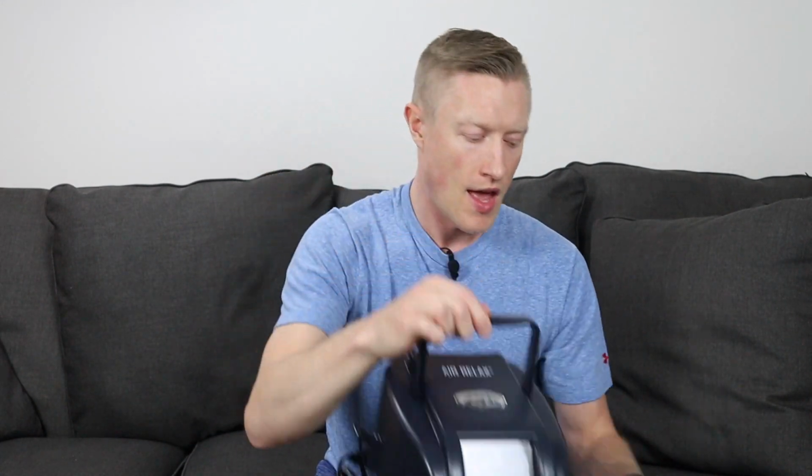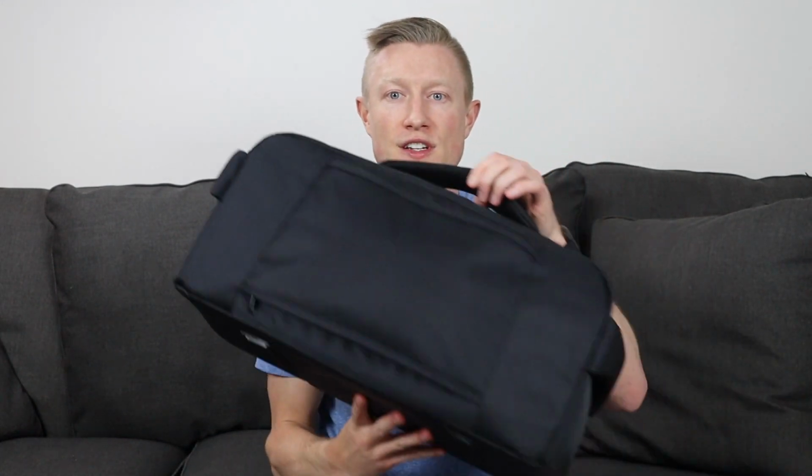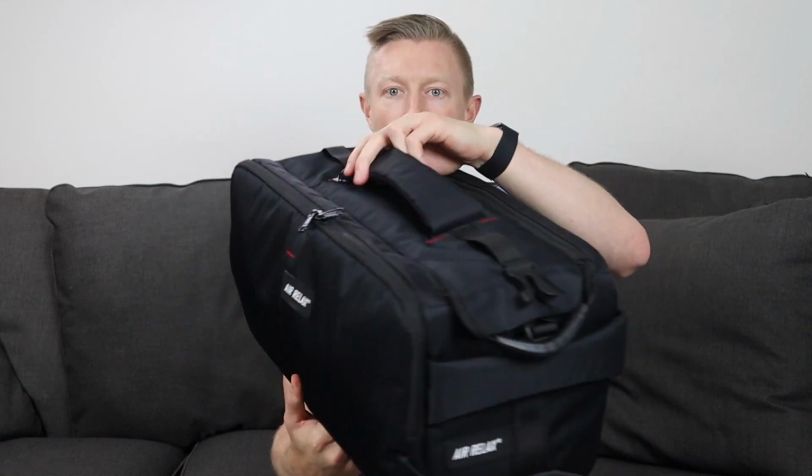This is what the boots look like. This is what the control unit looks like. And this is what the case looks like that it does not come with, but you can purchase this separately. And this is what the boots look like when they're fully inflated.